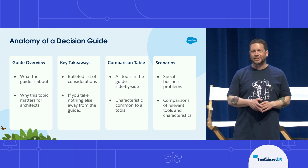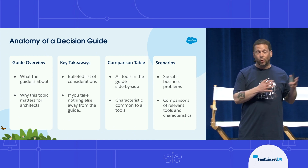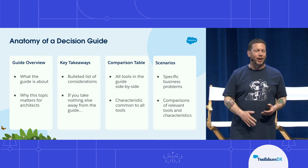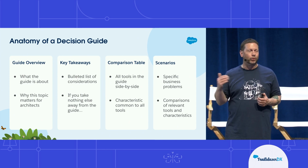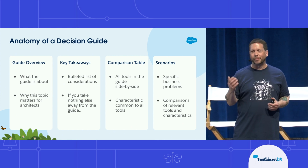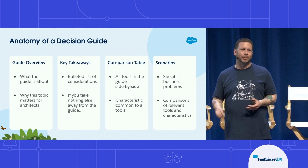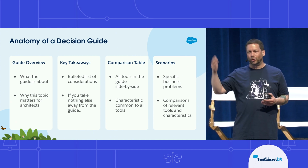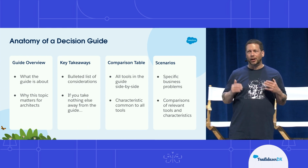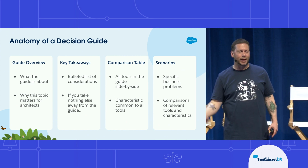And I like to think of this as kind of like the TLDR for the guide itself, because I'm going to open one of these guides up in a minute, and you're going to see that some of them are like 45-minute reads, or they're really super long. And if you need to compare two products or just make a choice, or understand why you should even be making this choice in the first place, you probably don't have time to go through and read the entire guide. So up at the top, you're going to find a quick summary of, well, what do I really need to know if I learn nothing else while I'm looking at this guide?